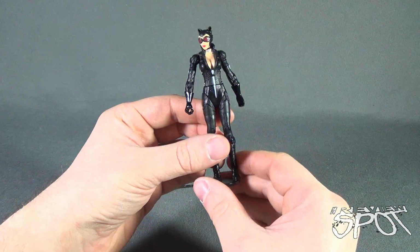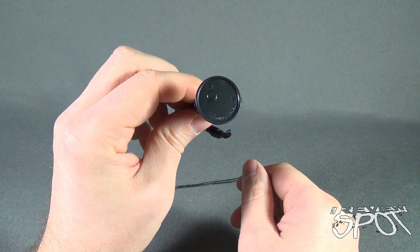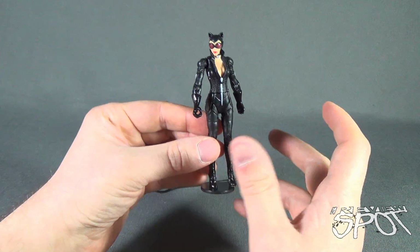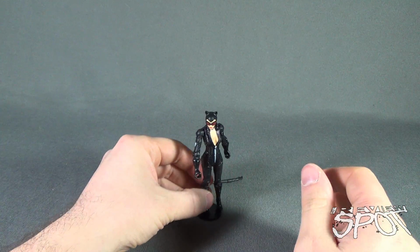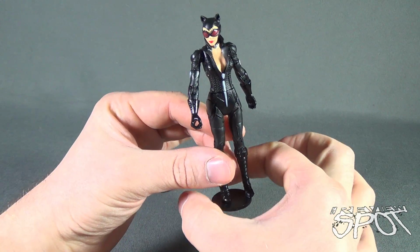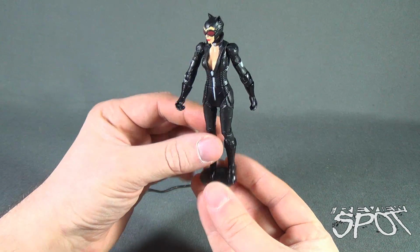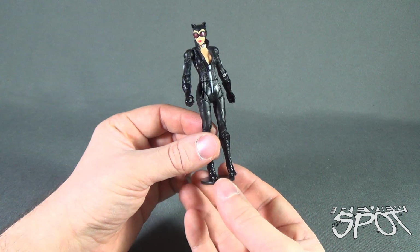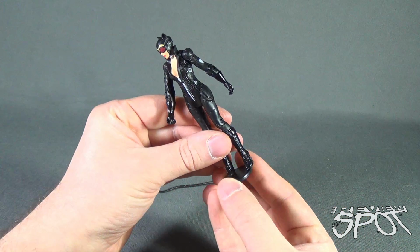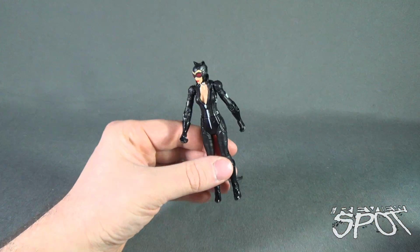Luckily, Catwoman comes with a display stand. I say display stand, I couldn't use the term more loosely. It's about the size of a bottle cap. It's really tiny. Some would say it does fit the figure just right, just enough space for the figure to actually stand, but the stand could have been at least a little bit bigger. Mattel didn't have to make it as small as it did. It's like they asked themselves, how small can we make this display stand while still having the figure be able to stand on it? Take the display stand off. It only has one singular peg, and we'll put that to the side.